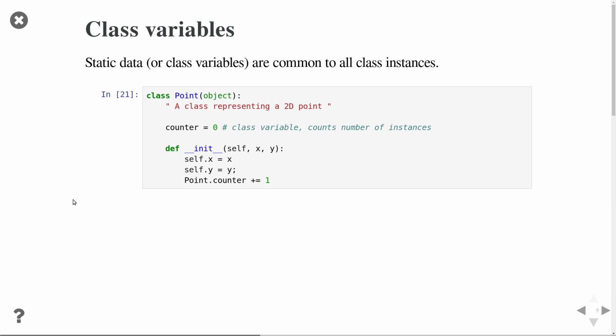So one usage of that is, let's say you're creating a point class, a class that represents points in 2D, but you would like to count how many points you've already created. Right? So that counter is not instance specific, but you need to have one global tracker for that class that keeps track of how many points you already have.